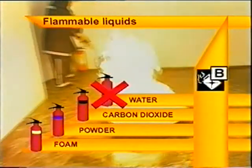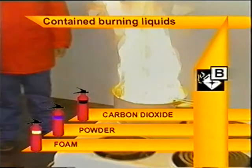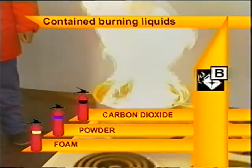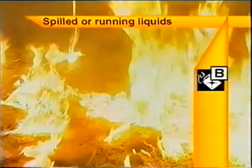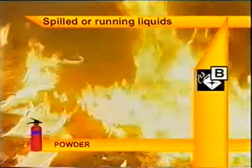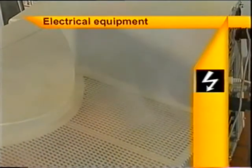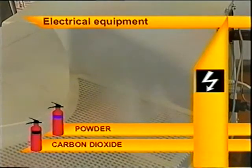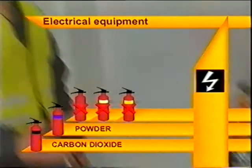Don't use water. For burning liquids that are contained, foam is the most effective, but you can also use dry powder or carbon dioxide. A fire blanket is another way of dealing with it. For spilled or running liquids, powder is best, but you can also use carbon dioxide. For fires involving electrical equipment, carbon dioxide is best, but powder works nearly as well. Never use water, foam or wet chemical on an electrical fire.